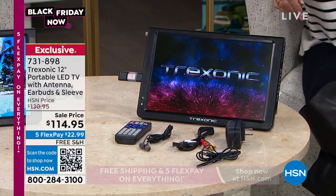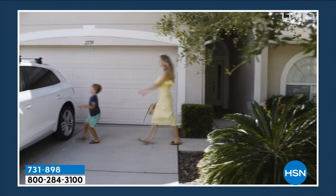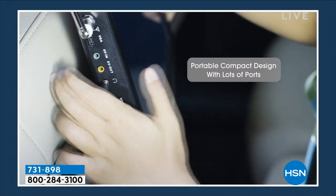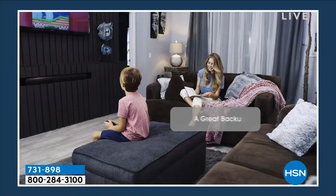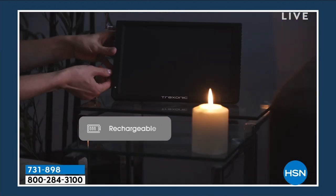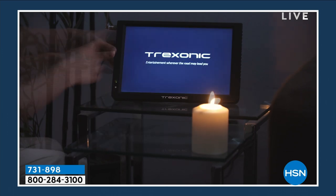I mentioned before, I watch television far more in the kitchen and in the bathroom than I do anywhere else. But maybe you're outside, by a fire pit, or maybe you have a pool and you want to watch the game outside. Or even if you're at the game and you want to look up close, bring it with you, right? Exactly. That's the great thing about this TV, because it only weighs a couple pounds and has that built-in battery with 3-hour battery life. Really, you can take it anywhere.